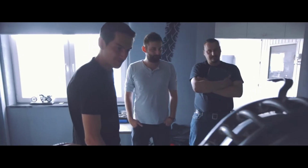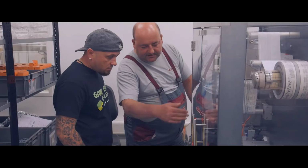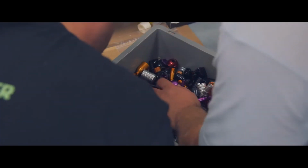It wasn't finished at that time, but there were already a lot of small details on it, and from that point we were sure that it would be a great project, a great bike and a great piece of art. We are very proud to be part of the Cheyenne Bike project, and we want to thank Game Over Cycles for giving us the chance to get involved.